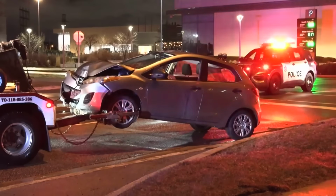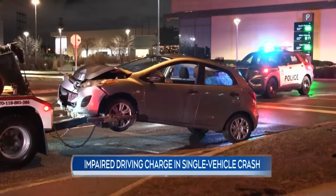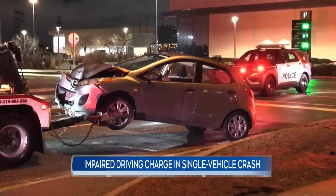A man in his 30s is in hospital following a single vehicle crash early this morning. Emergency crews called to the intersection of Sherway Gardens Road and Sherway Gate just before 1 a.m. for reports that a single vehicle had crashed into a pole.